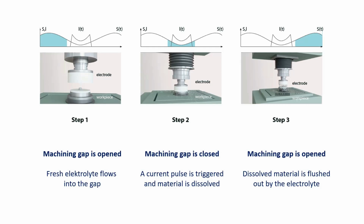The process can be explained in 3 steps. In step 1, the machining gap is opened. Fresh electrolyte flows into the gap. In step 2, the machining gap is closed. A current pulse is triggered and the material is dissolved. In step 3, the machining gap is opened. The dissolved material is flushed out of the gap by the electrolyte.